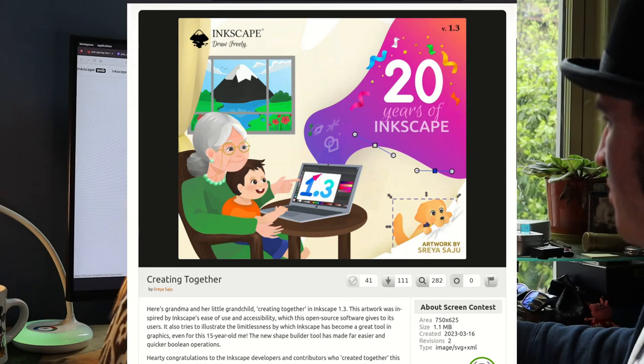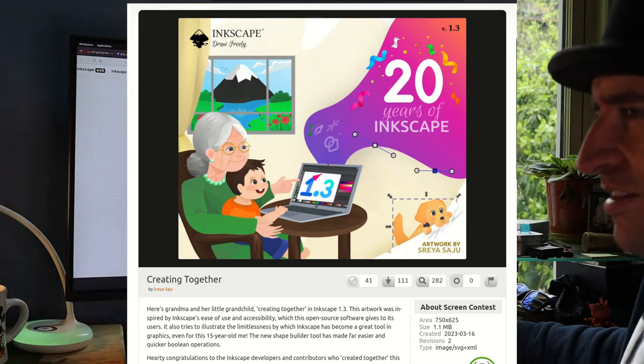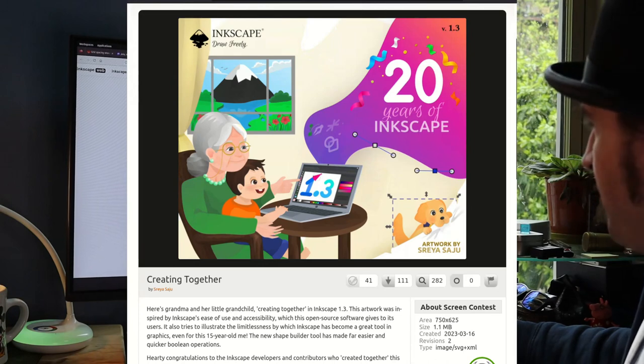Why is the puppy eating the screen? This is one of my favorite ones. I might have voted for this one. You think you would have voted for this one? Yeah.